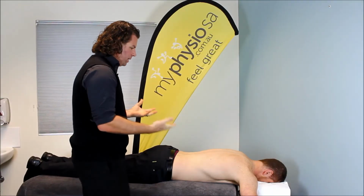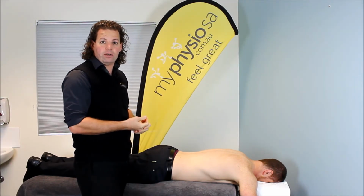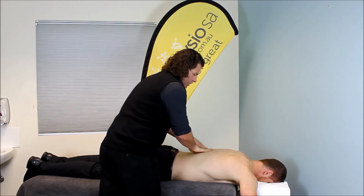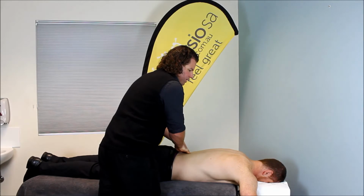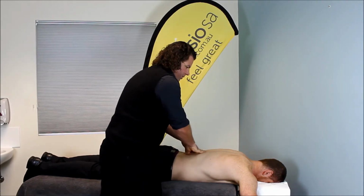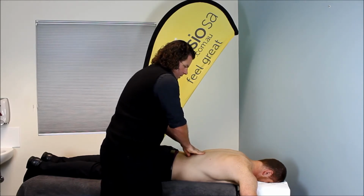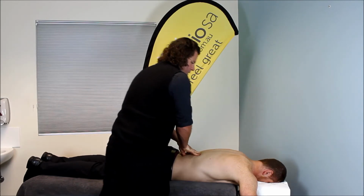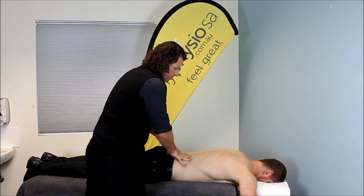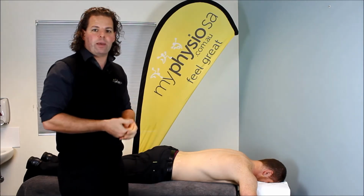Okay, so once someone's on their tummy, it's a really good spot for us to have a feel of the tissues of the back and of the spine itself. So we can get in here and we can have a feel through the tissues. Okay, and we can work out whether there's any particular areas that are tight or stiff. We can come in and we can have a feel through the spine itself, just to get a bit of an idea. In this position as well, we can then have a feel through the glute muscles, just to give us an idea about what's happening in those tissues.